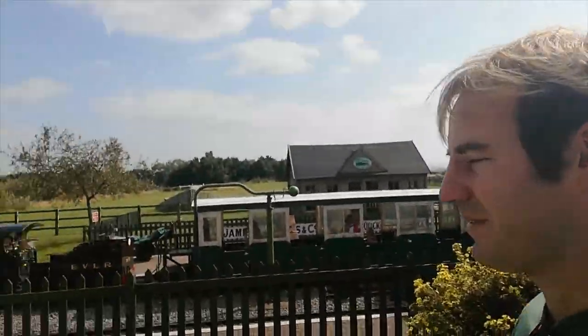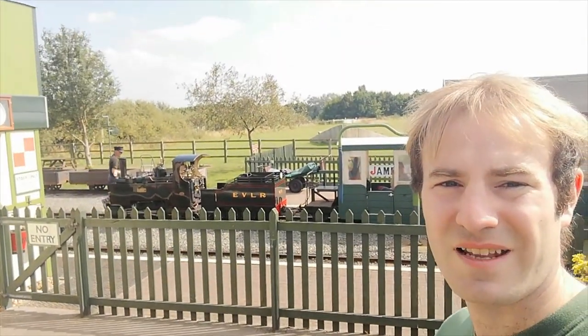And from just outside the Evesham Vale Railway Station, before she goes off on another trip, Dougal and her train, let's say goodbye.